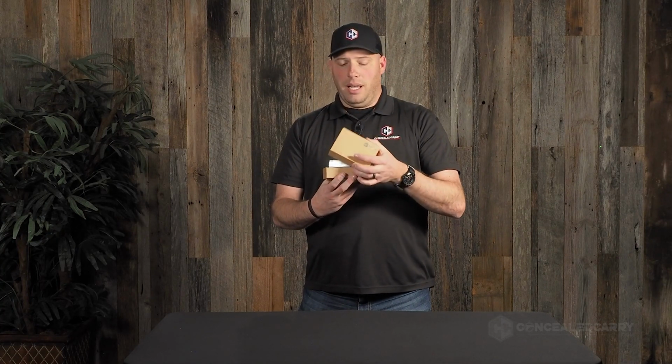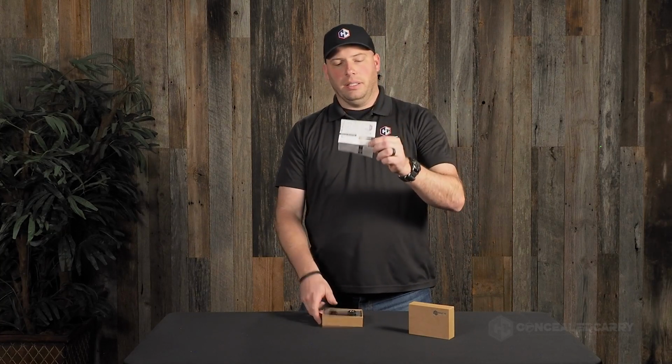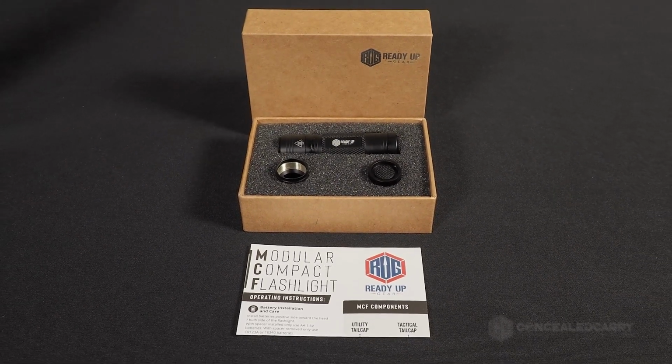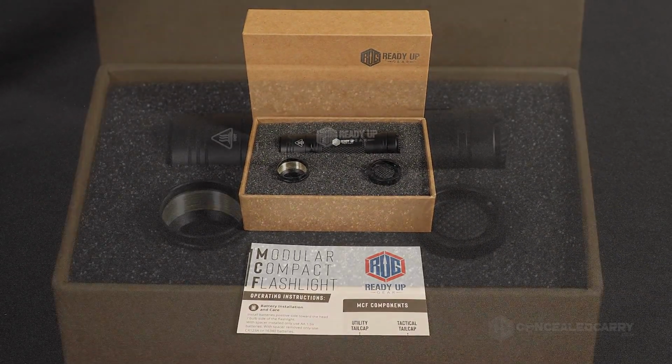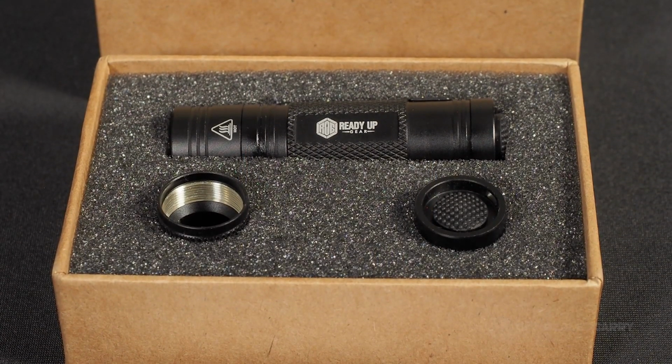Comes in this nice little box here that you see. Let's talk about what the Modular Compact Flashlight Spark is. First, we notice we got some instructions right there, all right, with the specifications included. And here is the MCF Spark. What makes this modular? Well, compact's pretty self-explanatory. I'll just show you.